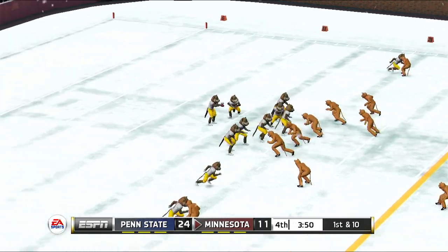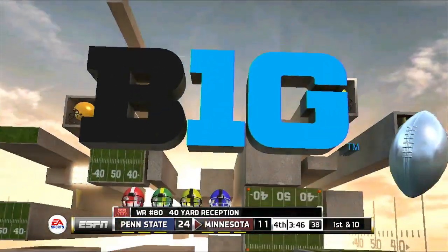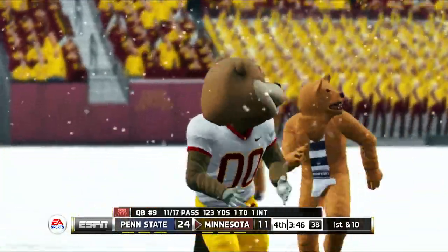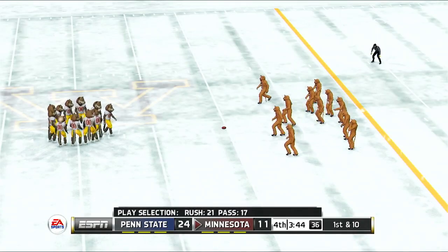He chucks it downfield. Boy, a big play like that can really spark this team. Look at the sideline. They're fired up, and if they score here, it could put them in a position to maybe tie this game up. Now it's first and 10 after the big pass play.